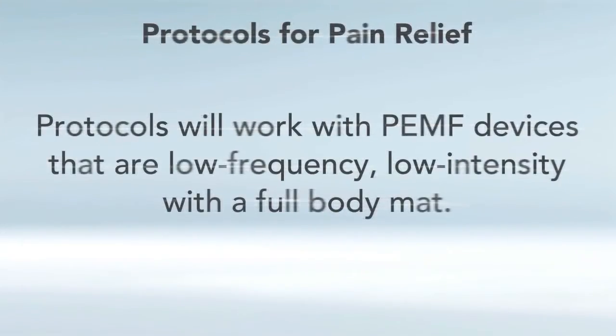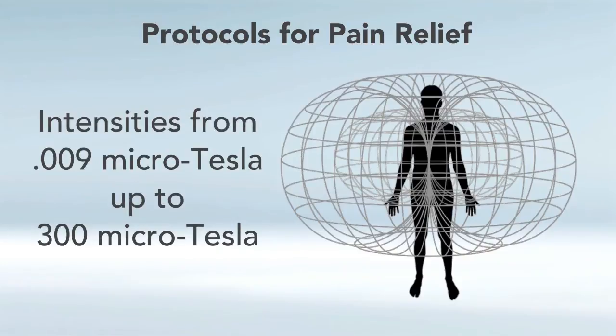But there are other good units on the market, and these protocols will also work with other PEMF devices as long as they're a lower frequency, lower intensity, full body mat device. The protocols in this video are based on settings of the IMRS 2000 and the older generation MRS 2000. The range in intensities is from 0.009 microtesla on the sensitive level up to 300 microtesla on level 400. If you have another brand, these numbers might not make sense, but just know that from the low to the high, from sensitive or level 10 up to 400, it's ranging from very, very weak up to 300 microtesla, which relative to the Earth is about 4 times as strong as the Earth's natural intensity.